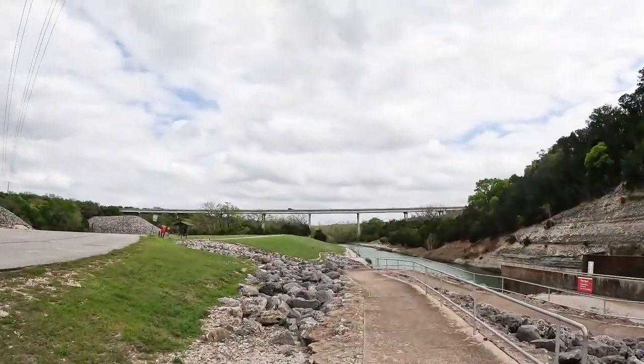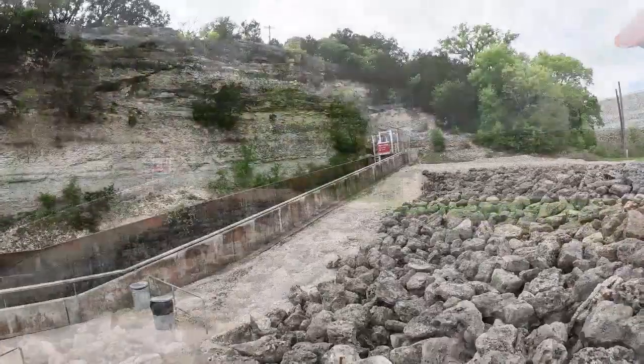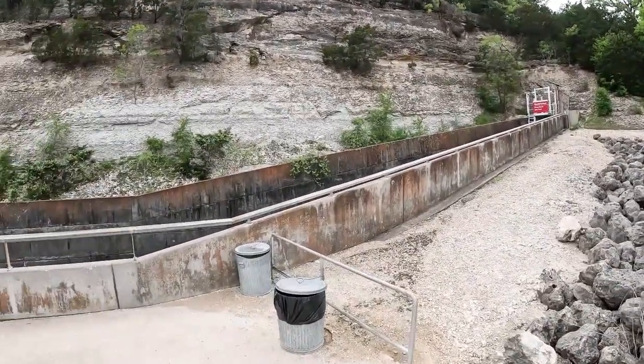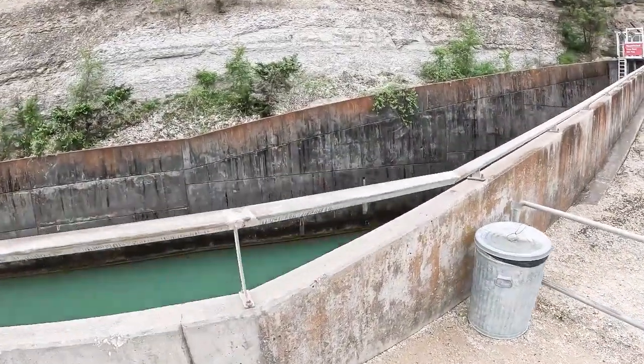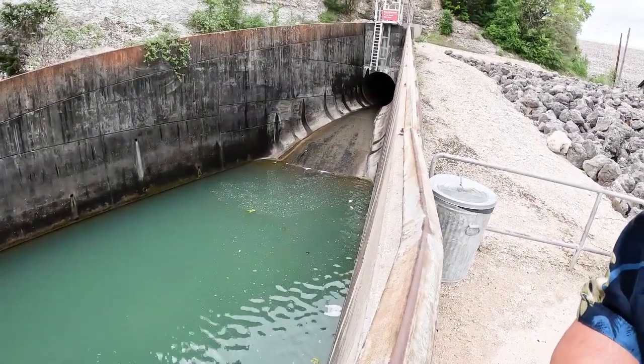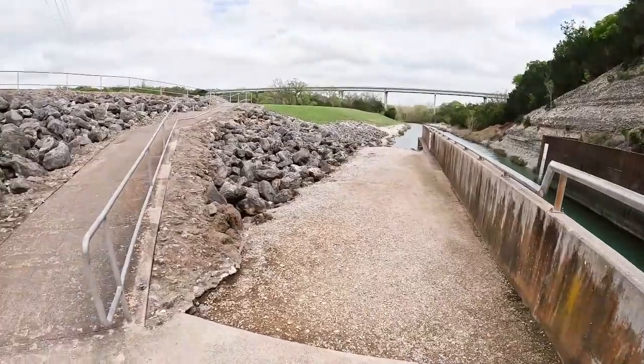All right. Let's see if we can find a way to get to the place below the dam. This is the stilling basin for Lake Georgetown. That's the road that goes by the entrance to Cedar Breaks Park. That's the dam up there. It looks like they just drilled right through the side of the cliff. The big pipe, not too much water coming out of it, and that's the San Gabriel River. There's probably some fish in there.